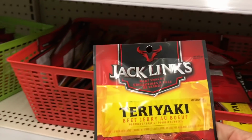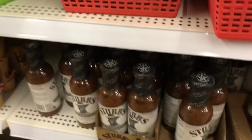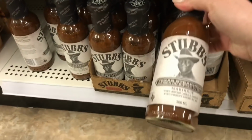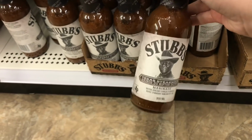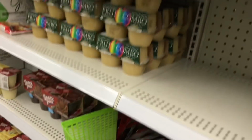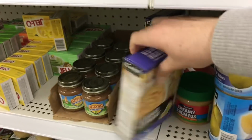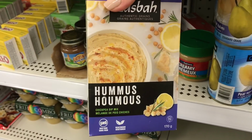This is new here, Jack Link's teriyaki. I've never tried these, to be honest with you. These are fantastic, a great value, very flavorful, great tasting, and I believe they run for about $5 US down south. Oh, this is interesting. I think I may try this.